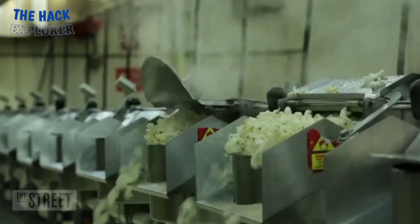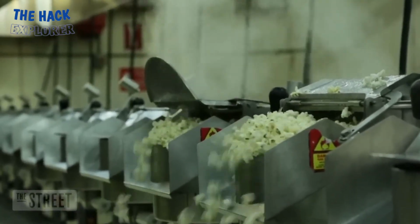It's all our favorite popcorns that are passed through these steps before reaching us.